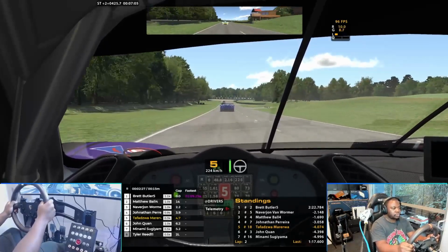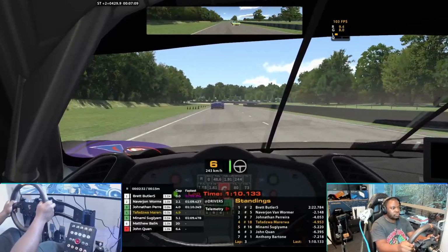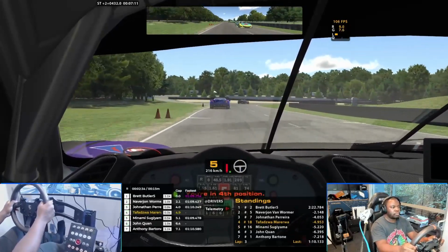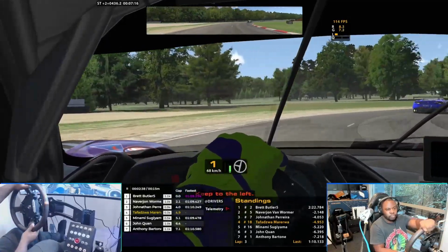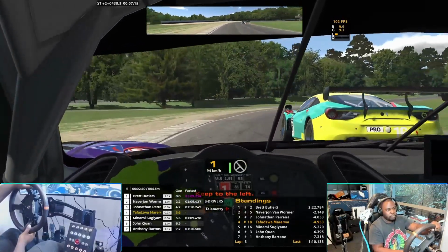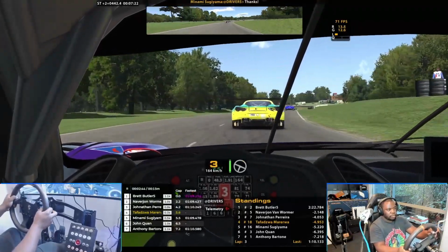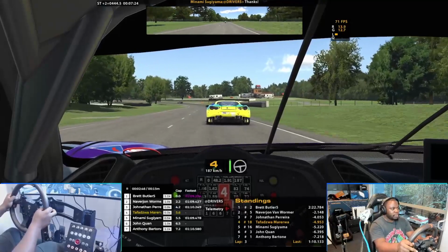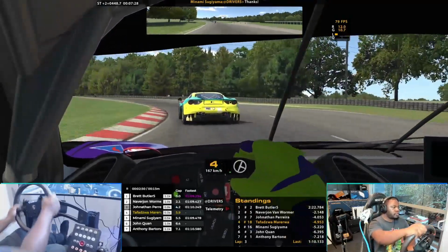Has just done a 109.3. E4, the guy behind has just done a 109.5. Right side. Hold your line. Clear right. Just let him pass. I could see him coming a mile away with a dive bomb, and I want to finish this race.